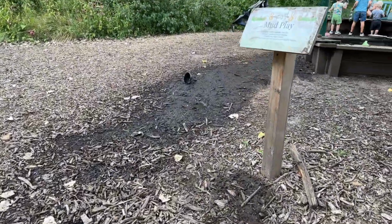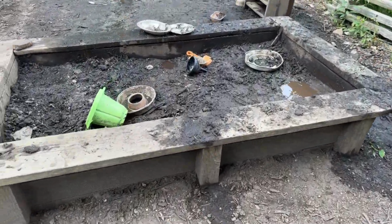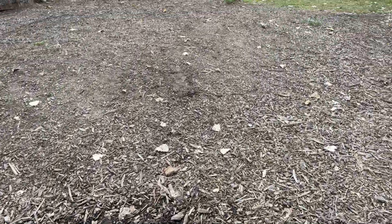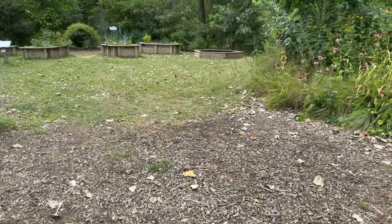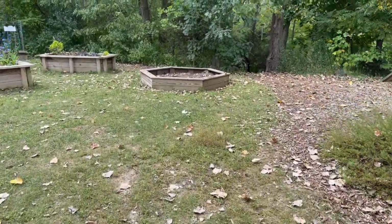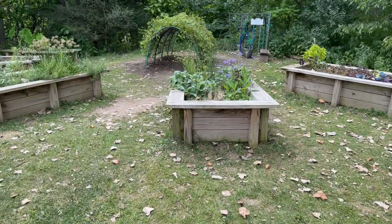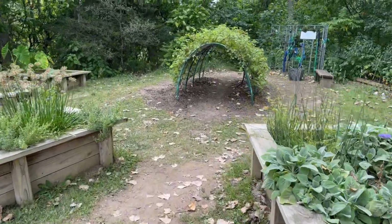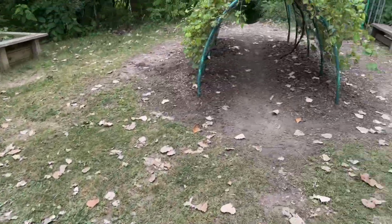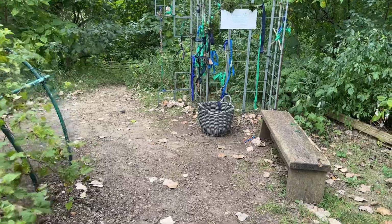Then over here we have a mud play area. Who wouldn't want to play in the mud? This is where you can play and not get in trouble. Then they have some raised beds. Little arbor here so they can run underneath here and play. Lots of herbs for that sense of smell. And then over here they can create some nature art.